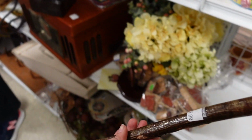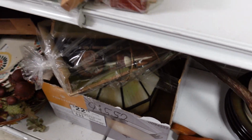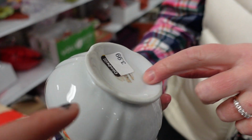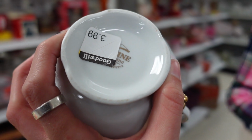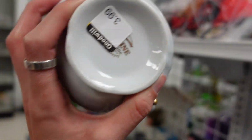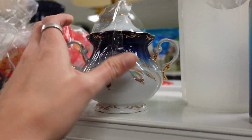I did find this cane here for Dagny. She does buy and sell a lot of canes and umbrellas and things like that, but there was some damage on it, so passed on that. Now this was interesting, and it was interesting because the bottom actually had a modern mark on the bottom, and it was kind of unexpected. When you look at the piece, you don't really expect that it's going to be modern, but it is. So I don't know, I felt like that was weird.